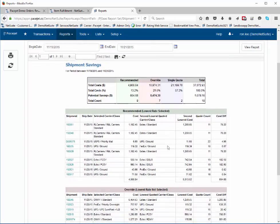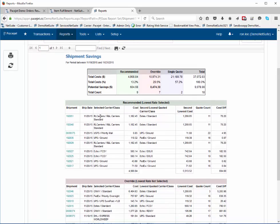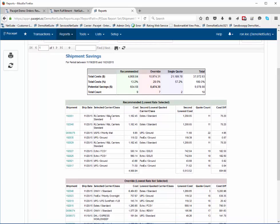Now, if we drill down by looking at this section in the report, you can see a lot of the details. This first example here has R&L carriers where we compared that on an LTL shipment, and we saved $78 here, as you can see out to the right. We actually looked at 11 different options, and this is the determination that we made. Same thing with this example.